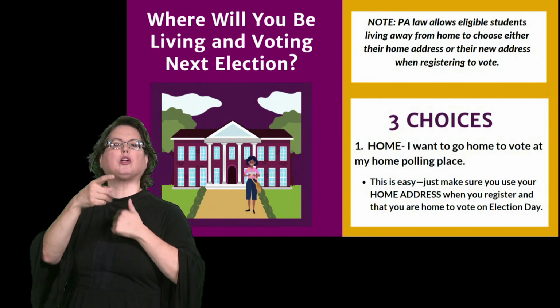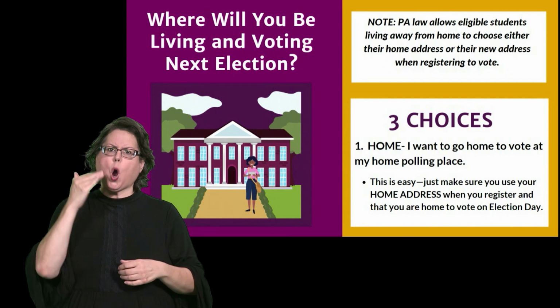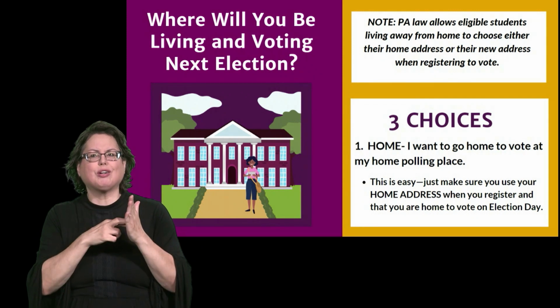You will have three choices. One, I want to go home to vote at my home polling place. This is easy. Just make sure you use your home address when you register and that you are home to vote on election day.